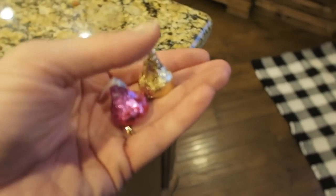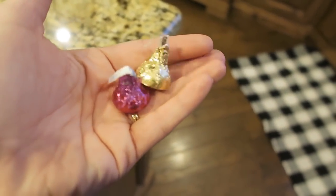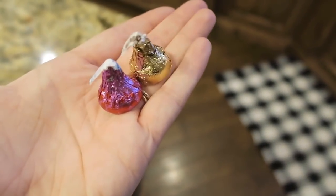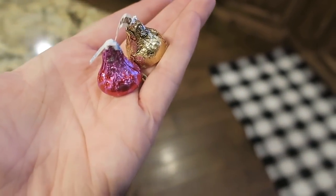Okay, now I'm having a snack because I am breastfeeding and I get cravings throughout the day. So I'm just trying to only have two of these Hershey Kisses a day. So I'm having two Hershey Kisses.